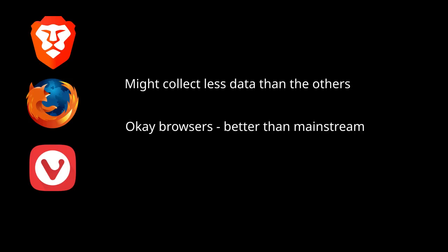I know Firefox, it's definitely still collecting quite a bit of data. But usually, you can go through the settings and disable all that. And I know Brave also, they ship with a few analytics things they want you to keep enabled, but I know when you on first startup they let you disable them, which is also pretty neat.